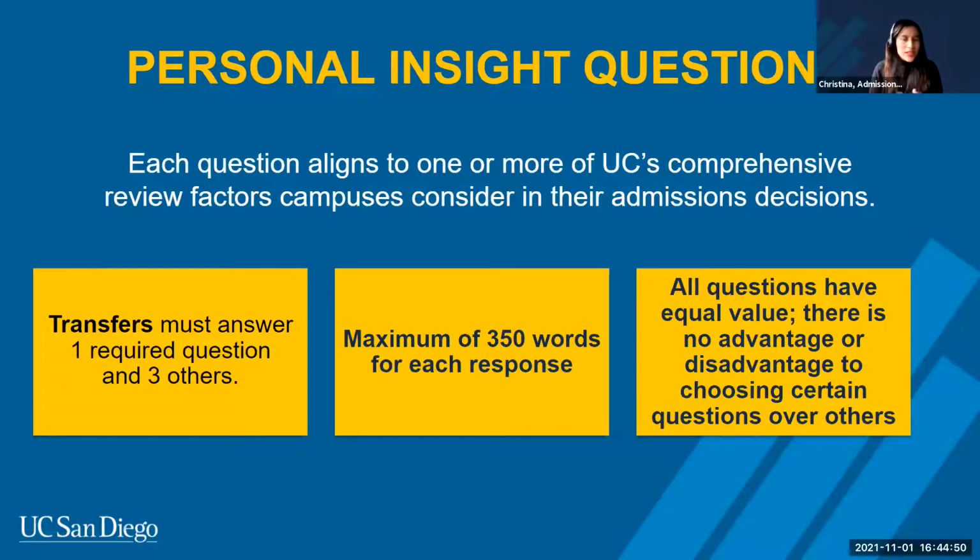Transfer students, you tend to really understand the point of the personal insight question, which is a question that we want a response to. Note that there is a maximum of 350 words. There are no word minimums, so you do not need to use all 350 words. There is a character minimum of 1. So do you need to respond to all 4? Yes, because we're going to ask you to at least put 1 character for all the PIQs. Now, please don't do that unless you can really answer a question with 1 character.